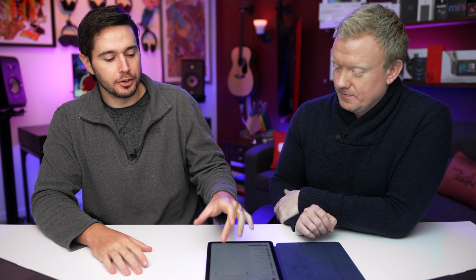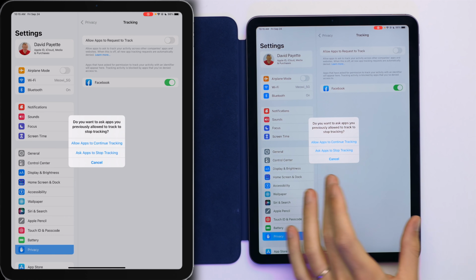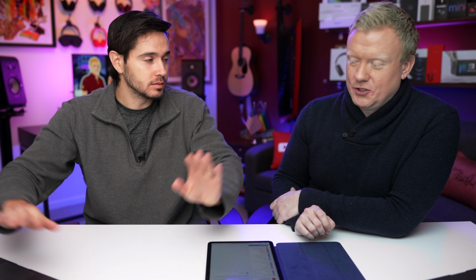So you've got a couple options here. You can turn it off for specific apps like Facebook, or you can just turn off the switch entirely. Ask apps to stop tracking. Boom. Now, no apps can even ask you if you want to allow them to request a track. Right. Just shut them all out. Shut them out.